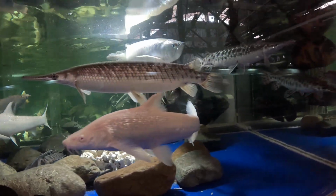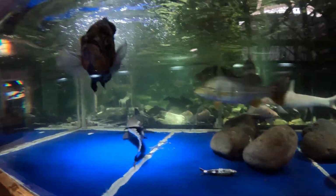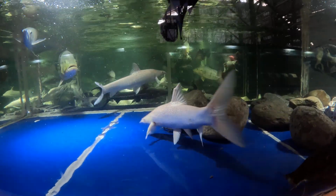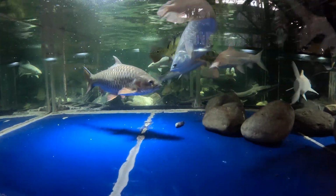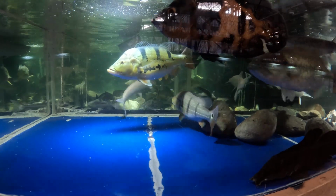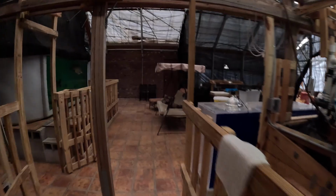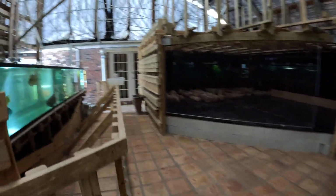Okay, we grabbed one. And the arowana took it from him. I fed them very heavy yesterday, so they're not very hungry. It was actually half a day ago, last night. Somebody will get it, I'm pretty sure. Here comes the peacock, yep. They died from an accident, not from a disease. I mean, they were quite healthy before I started draining the tank and redoing everything.